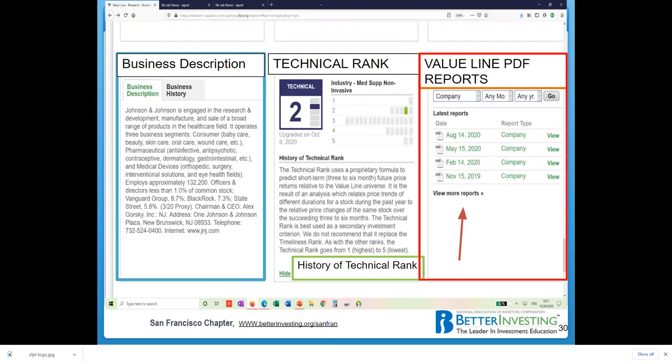When I did this class back in October, or I think it was November, you can see the latest one was dated August 14th. So you can click on that one, that would be the most current one. And then you can go to May 15th if you wanted to. But there's two years of data there.